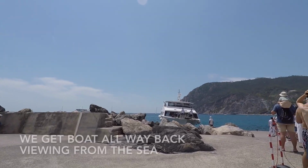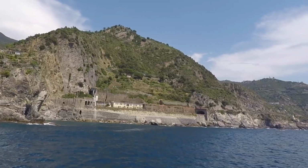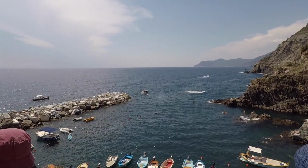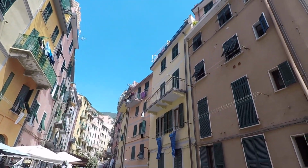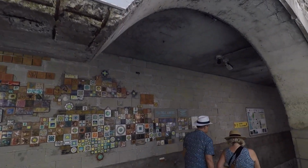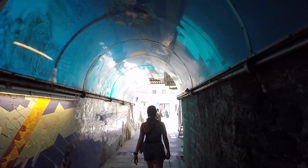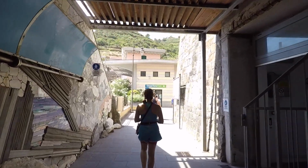So Riomaggiore this side. Train station, then we go to the different line, don't we? So now we've got the boat. We're not buying the day pass, we're just buying individual tickets. We're going to go to the second village, then we're going back to La Spezia. So we're going to buy 2 tickets.